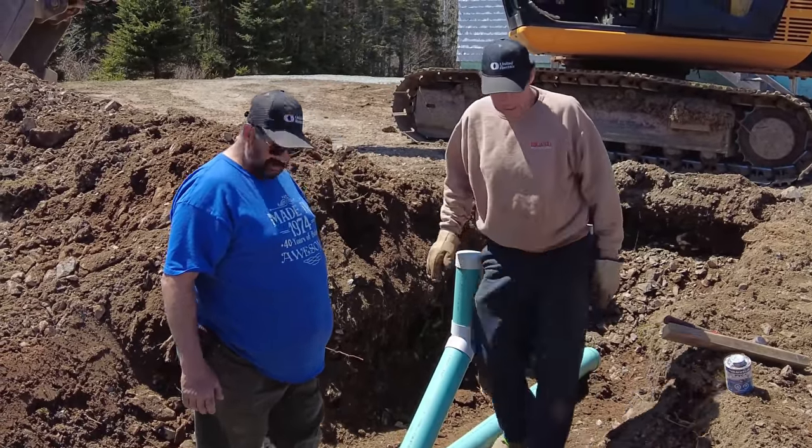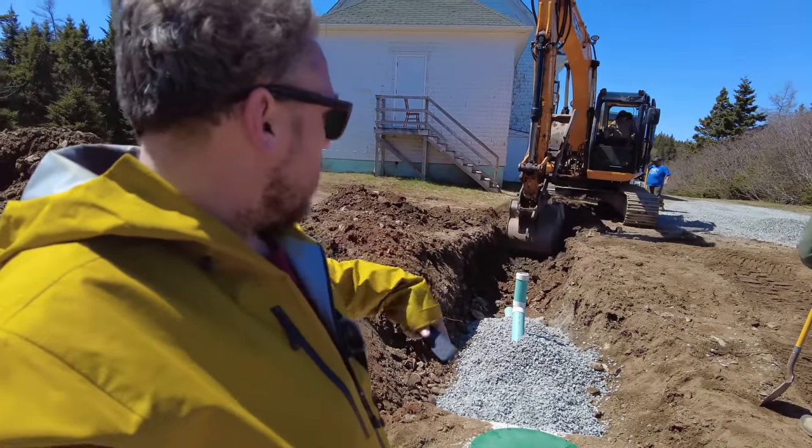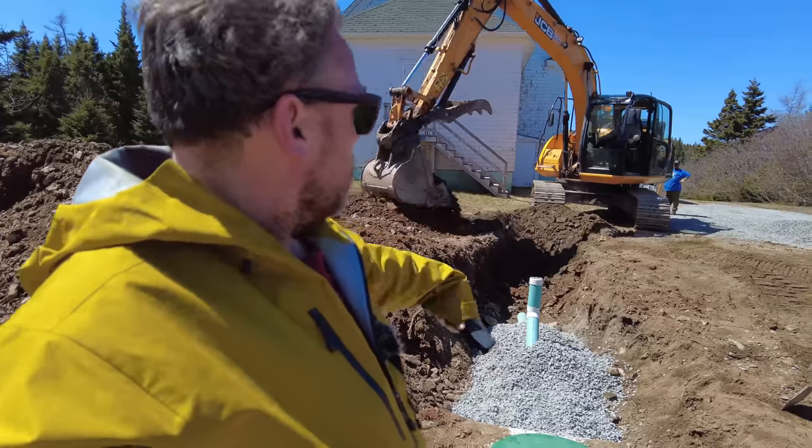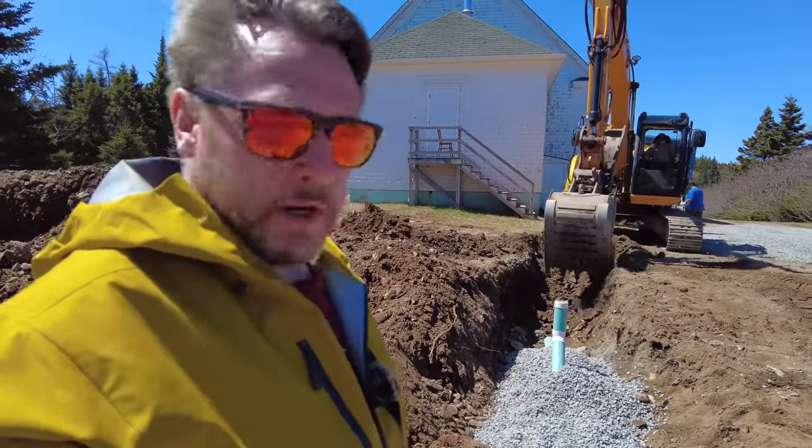Brilliant. Easy. So now he's digging the trench to the actual foundation so that it can extend this pipe and goes right into the church, and that's where the sewage will make its way down to this tank.